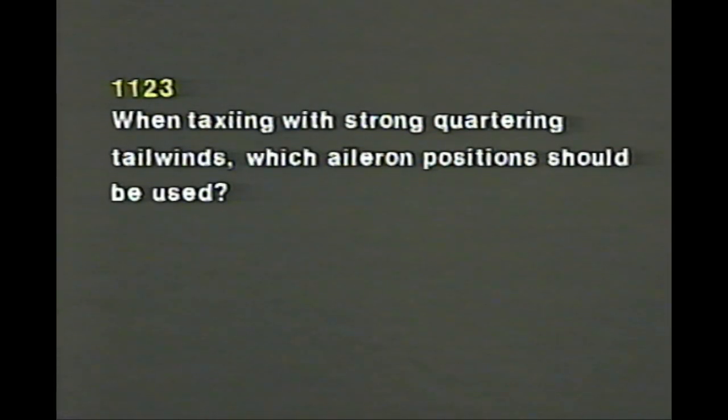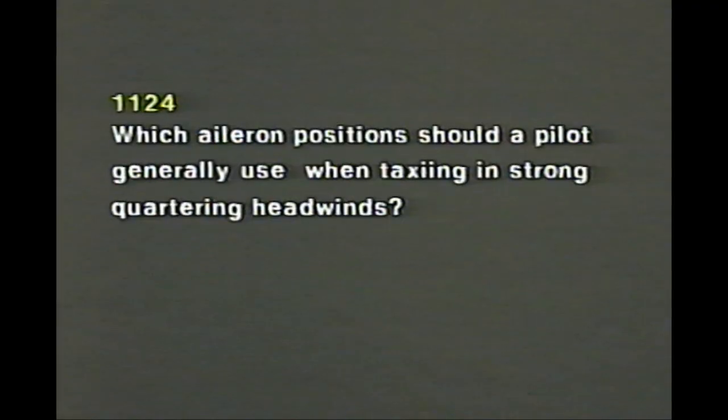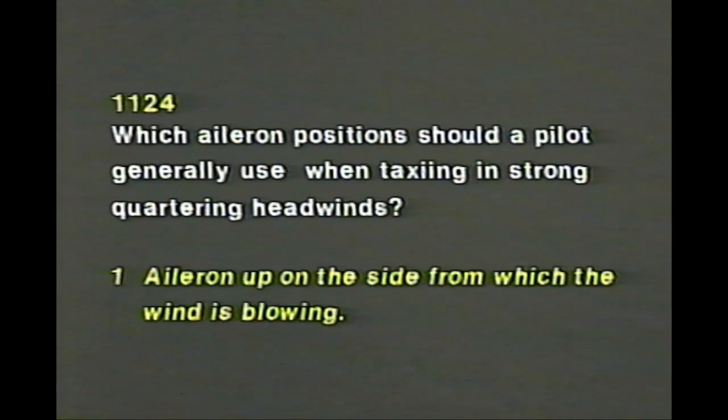Good. Question number 123. When taxiing with strong quartering tailwinds, which aileron positions should be used? Okay, tailwinds, you want to have that aileron down. So the answer is 4, aileron down on the side from which the wind is blowing. Question 124. Which aileron positions should a pilot generally use when taxiing in strong quartering headwinds? It's answer number 1, the aileron up on the side from which the wind is blowing.